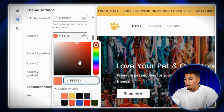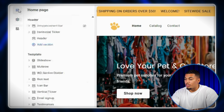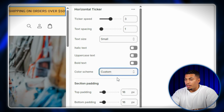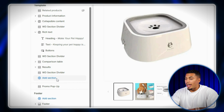Now for accent color 1, I'm going to choose this bluish color right here. Next, let's quickly go to sections and then go ahead and change the color of the horizontal ticker. So just click on it and then choose accent 1 from the color scheme on the right. Now let's scroll down and change the divider color here to the accent 1 as well. Next, let's go to our product page, click on add section, and then add the multi-row feature.